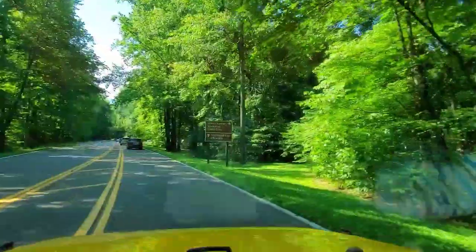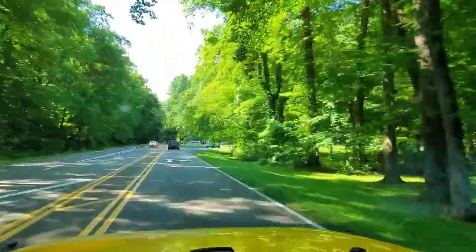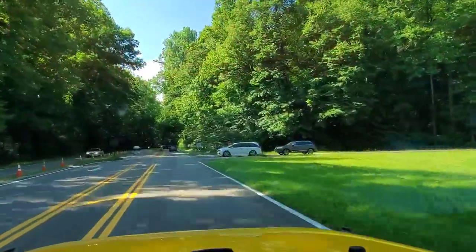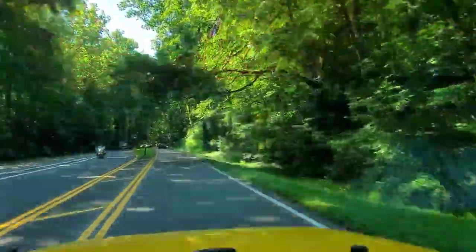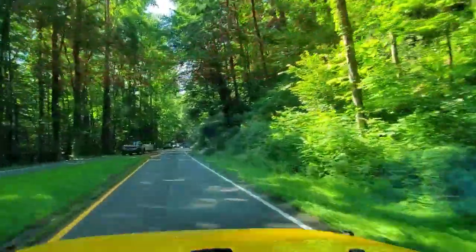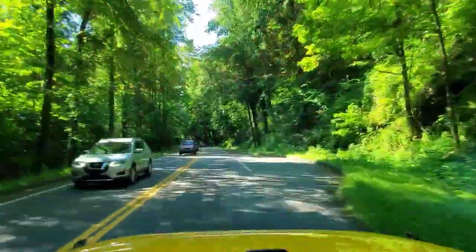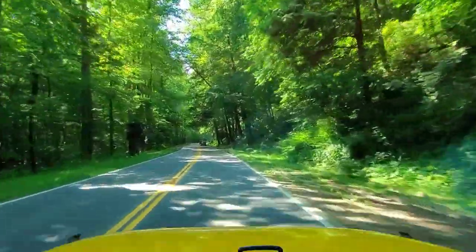Well, we're just passing the Sugarlands Visitor Center now, coming from Gatlinburg, and we're going to show you from this point on how to get to the only ADA accessible trail here in the Great Smoky Mountains National Park. It's actually not located too far from the Sugarlands Visitor Center. So as you can see, we're heading up towards Newfound Gap Road, or the way that you would take to go to Cherokee.